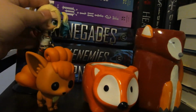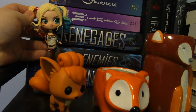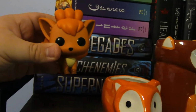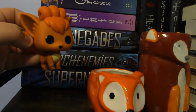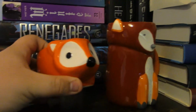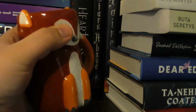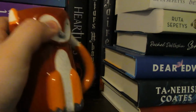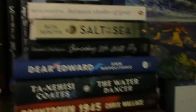These little trinkets. This is a Harley Quinn little pop toy from Suicide Squad. This is Vulpix from Pokemon. It is like my favorite Pokemon ever. This is supposed to be a little fox like plant holder, but I use it for like change in here. And then this is a fox mug for Thanksgiving, but there's nothing in here. I think I may turn this to a pencil holder because I don't want to drink coffee from this and wash it and fade off the colors. So there's that.